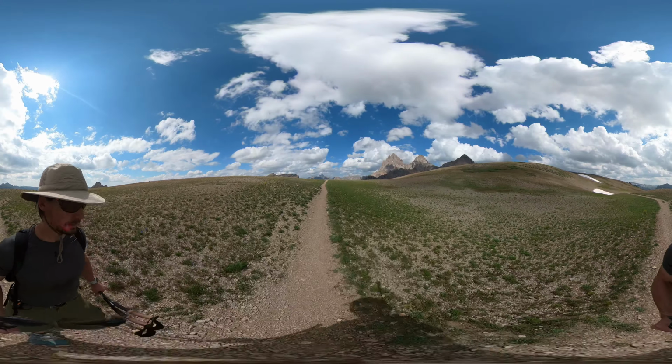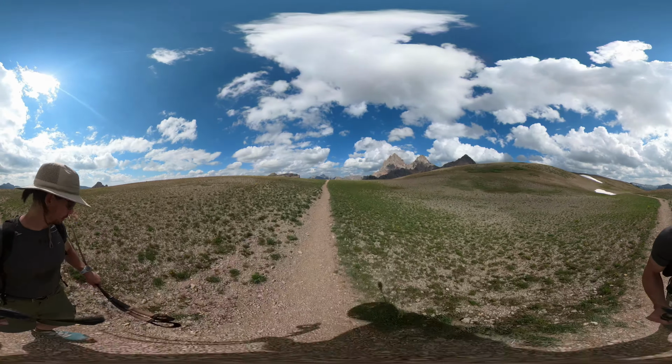Took me another 15, well, probably more like 20 to 25 minutes to get up here to Hurricane Pass from Sunset Lake. Of course, I was booking it. Yeah, let's go over this pass and see what kind of epicness we find. I mean, I'm already seeing epicness everywhere.